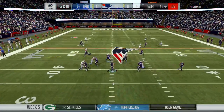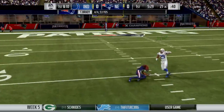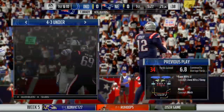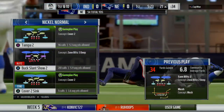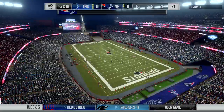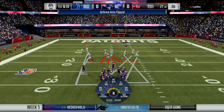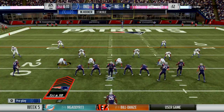On first down, Brady. He's going to launch this thing. It's caught inside the 25, and he'll get this one down near the 20-yard line. An excellent pickup of 34 yards. Brady's got his guys first and 10, and he's 4 for 4 now, throwing the ball to start the drive.